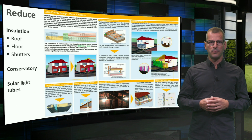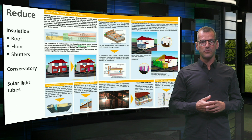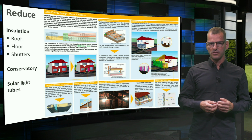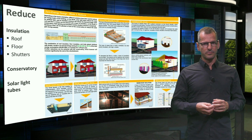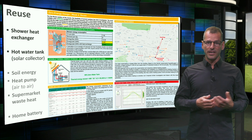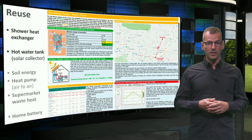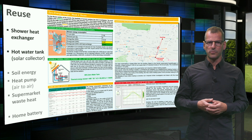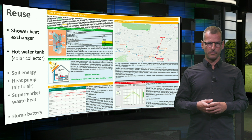Here you see the energy measures Luca proposed to reduce the energy demand. Thermal insulation in roof and floor, a conservatory and solar light tubes. And these are the measures proposed to reuse residual energy. A heat exchanger to recover heat from the shower and a tank to preserve hot water. Other measures are also possible, but practically a bit more difficult.